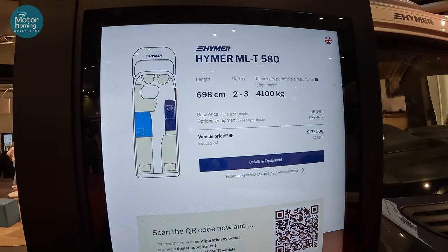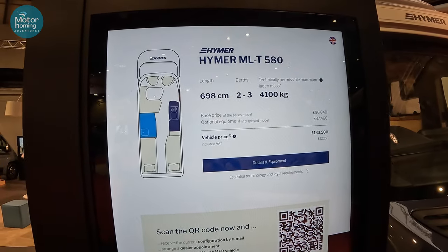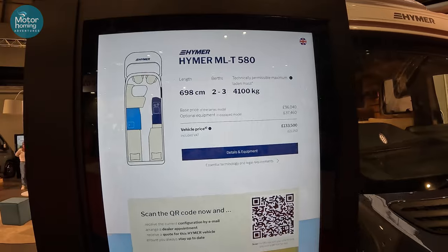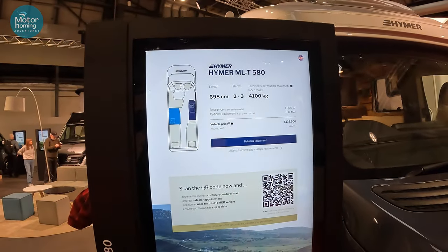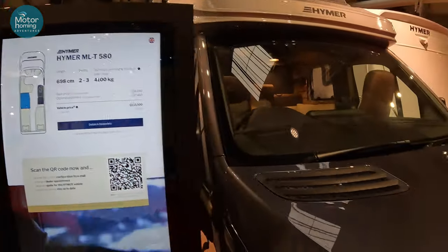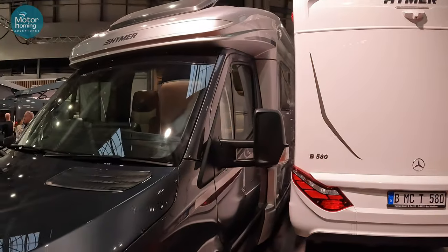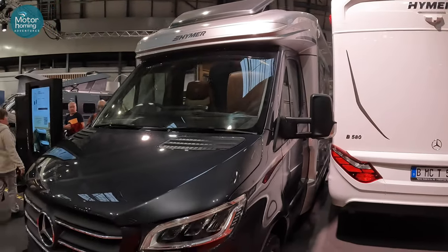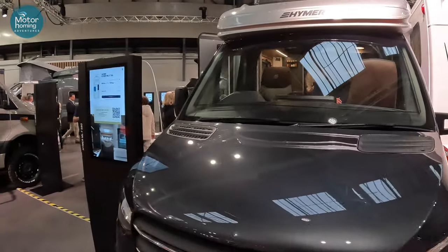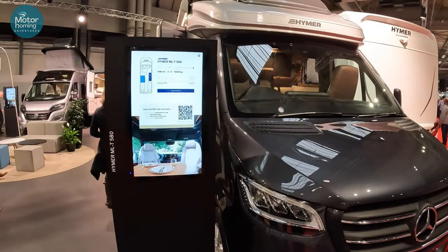So there you go. That was the MLT 580. It's a 7 metre van, 133k, with that twin bed layout that we saw there. So we've gone from their monster 9 metre A-class to their coach built 7 metre. Some amazing vans that they offer there. Let's see what else they've got on the stand here at Hymer. Perhaps give you a quick glimpse of.